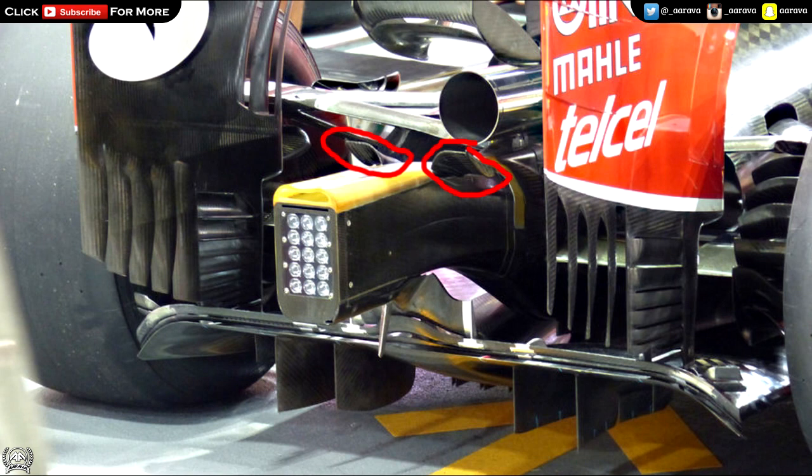So those winglets they've added are there to help the exhaust plume. The exhaust plume comes out and the winglets help affect it, and that helps the entire section. You can see the monkey wing is there as well, and it helps the entire plume go upwards and helps connect the air over the rear wing. So just a little update there for Ferrari.